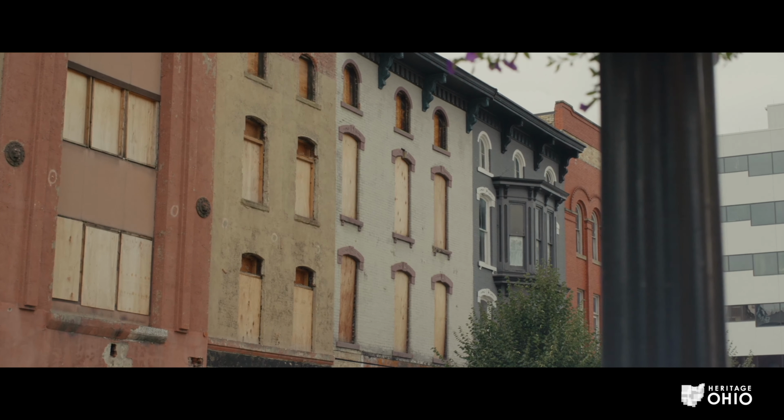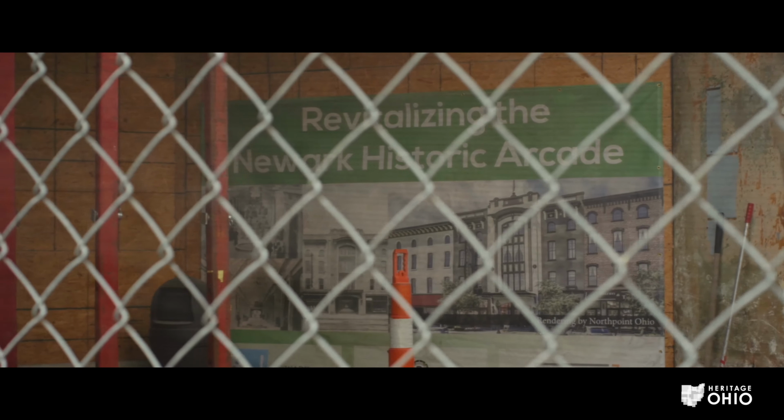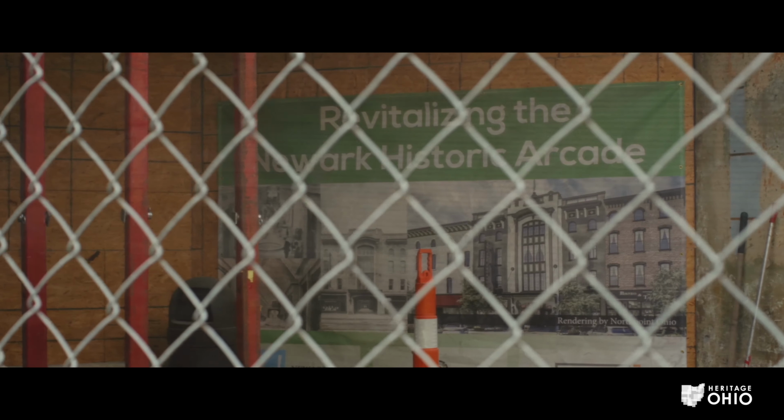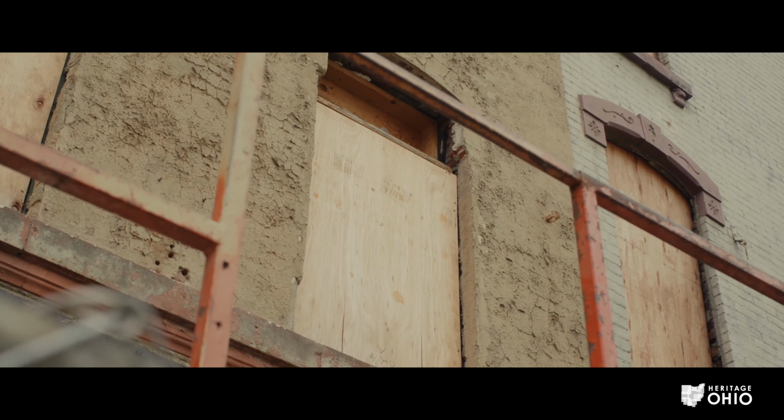In 2007, Heritage Ohio helped create the State Historic Preservation Tax Credit Program, which provides a state tax credit of up to 25% of qualified rehab expenses.